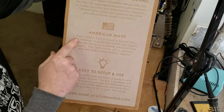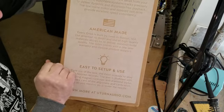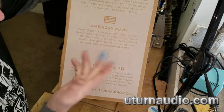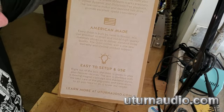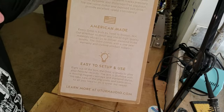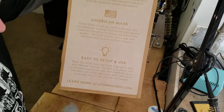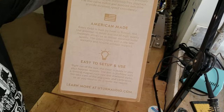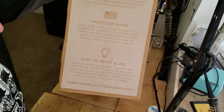This thing says every Orbit is built by hand in Boston, Massachusetts. And they go on to say their attention to detail and use of high-quality materials allows them to deliver standout build quality. It comes with a 1-year warranty. It's real easy to set up and use. Now, I haven't pulled it out of the box yet. We're going to do that here in a minute. And it's ready to play your favorite stuff right away.